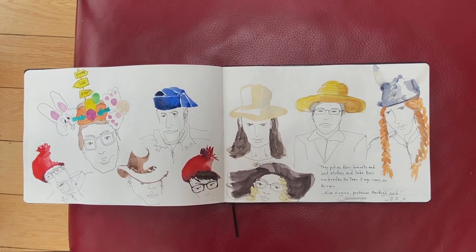And another Zoom, and as you can see by the hats, we're at Easter now, and Louise had made this amazing Easter bonnet. Everybody else came in with beautiful hats, and it was a lovely time spent observing and sketching and chatting at the same time.